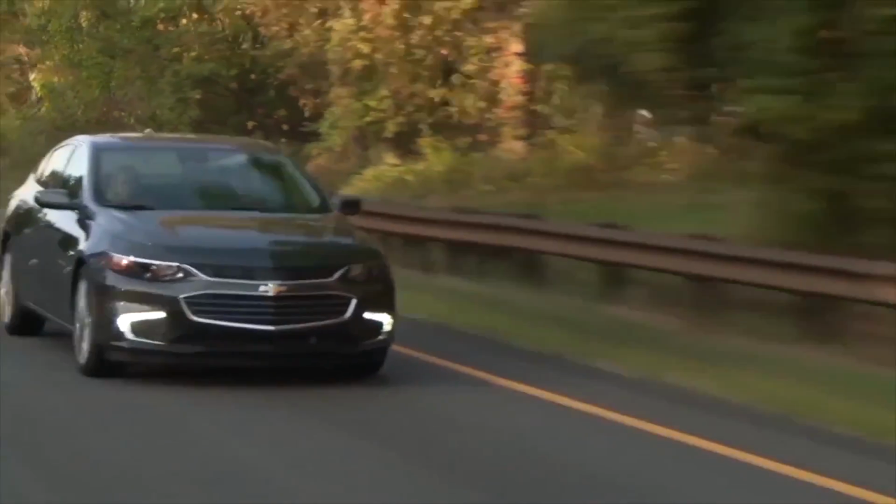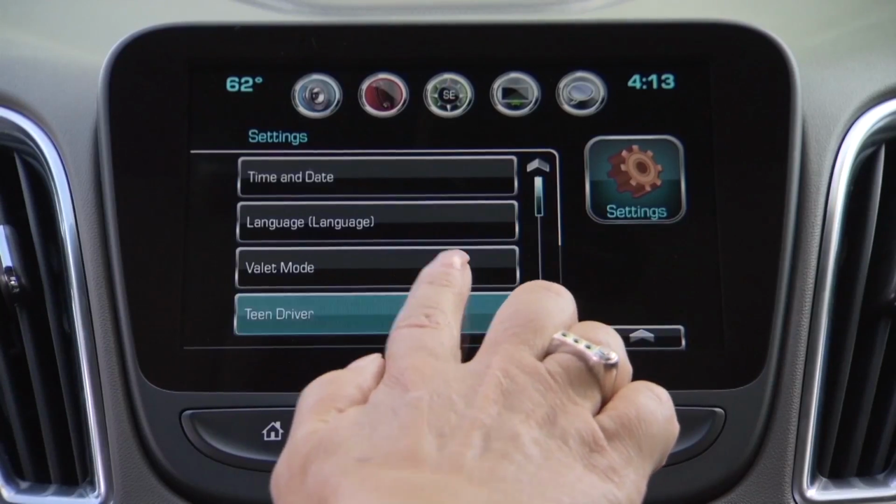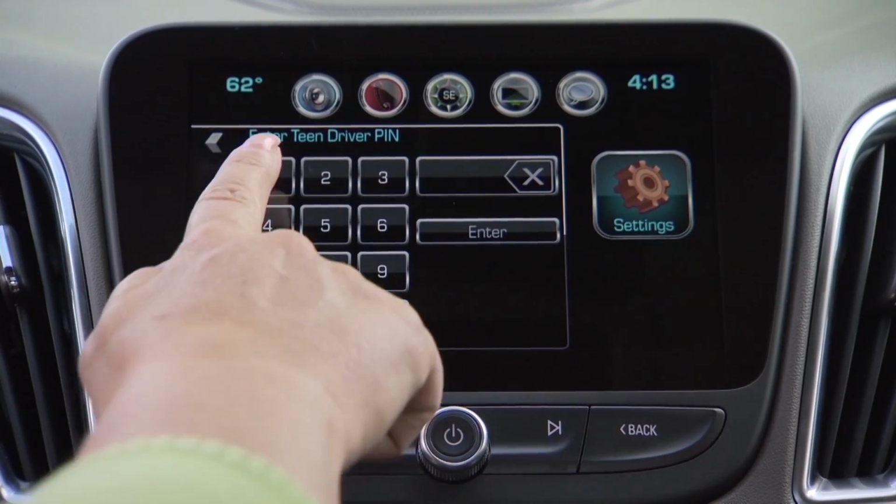Well, in the teen driver mode, when it is activated, the first thing that happens when you start the car is that you'll notice the audio is muted until all the seatbelts are fastened. Chevy has a suite of teenage driving safety features in the new Malibu. It'll be on display at this year's Portland International Auto Show.